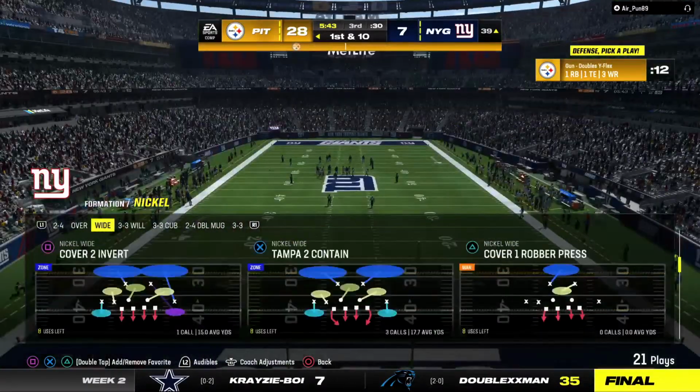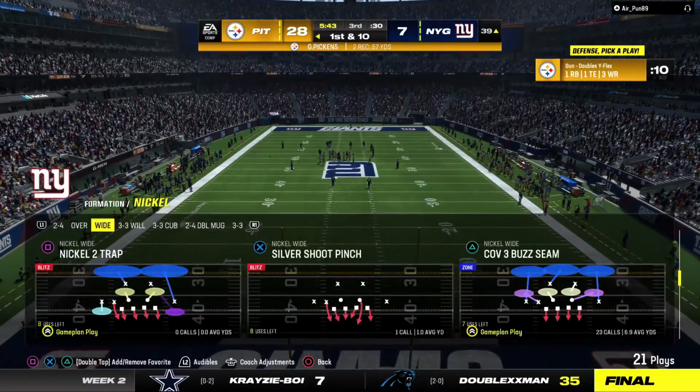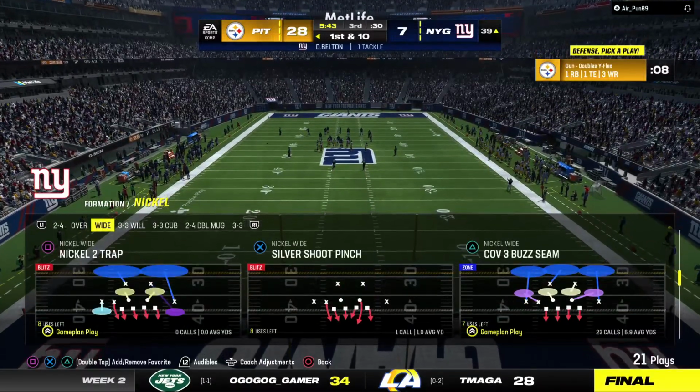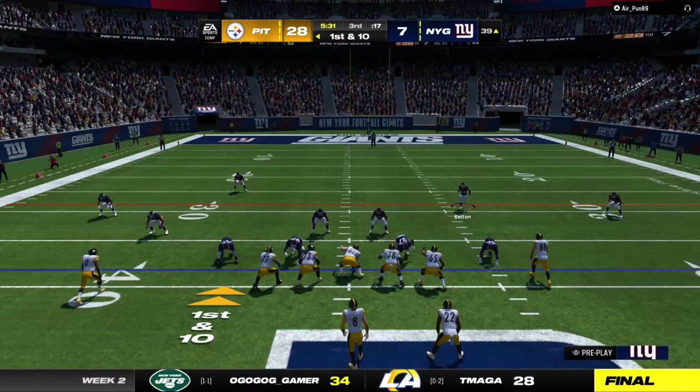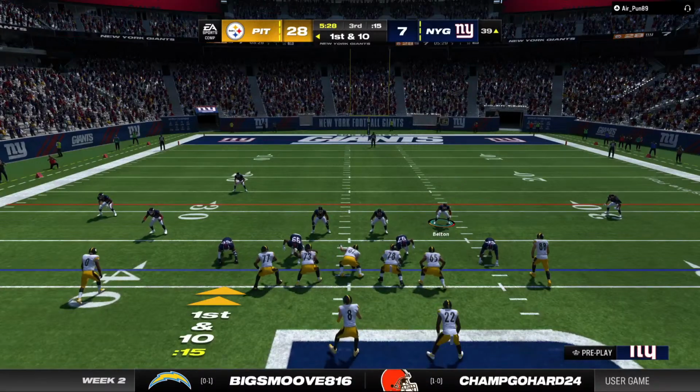And here's another big play. These kind of routes have been open all game long, and they continue to take advantage. So how about that for a chain mover? They're all the way down inside the 40 now for 1st and 10.